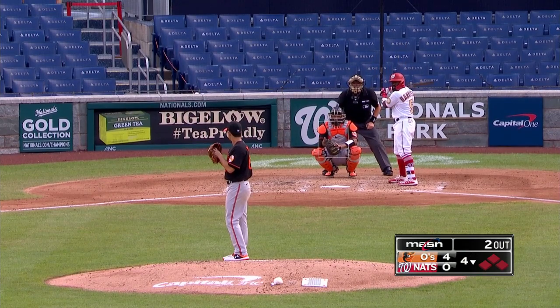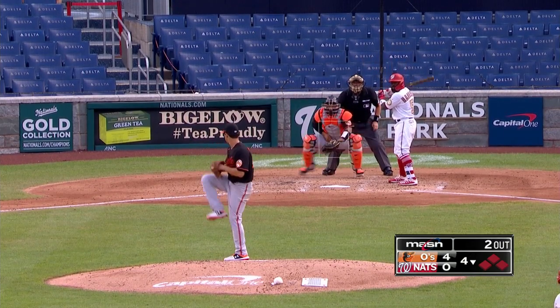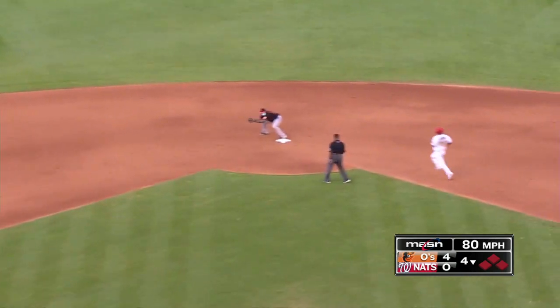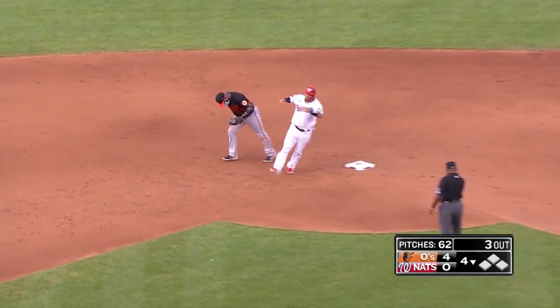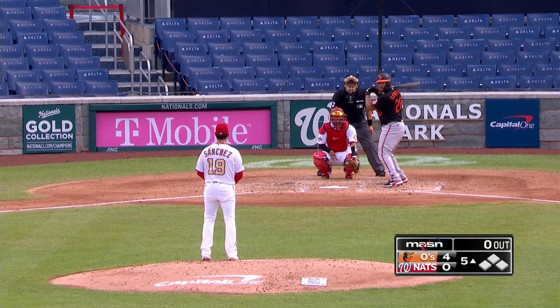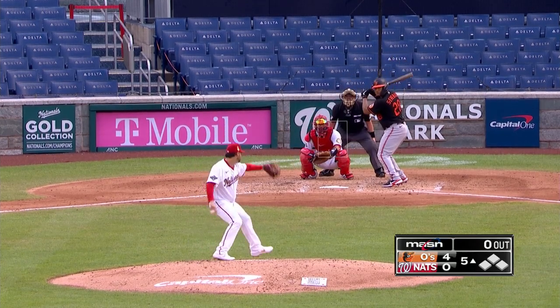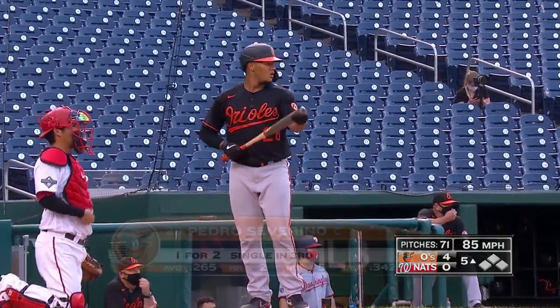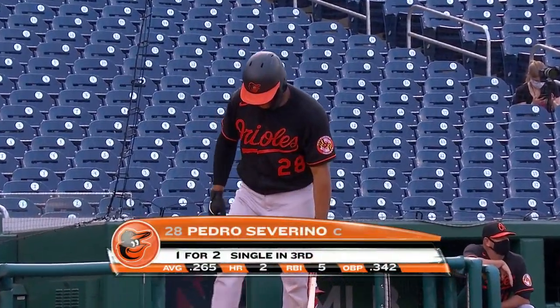Should be a bunch of change-ups away. Let's see what they decide to do here. He's going to pull one right at the shortstop. Short way, and that's it on one pitch. The Nats strand their second, third, and fourth runner. Anibal Sanchez needs to retire a leadoff hitter here. Only time he did it tonight was in the first inning.